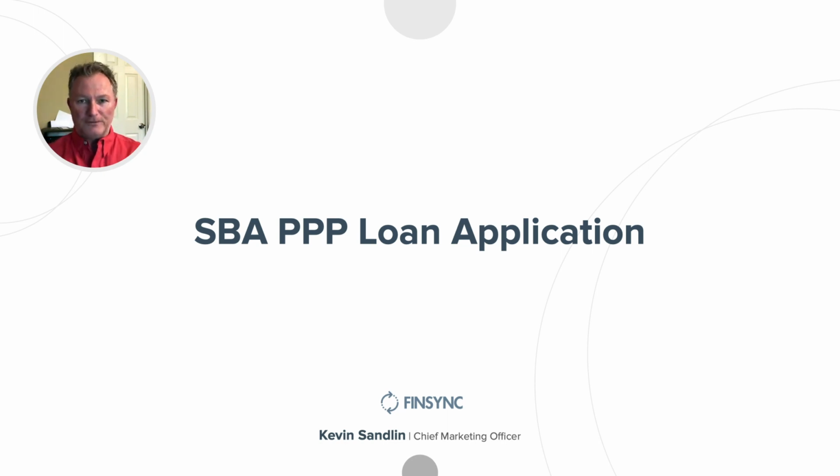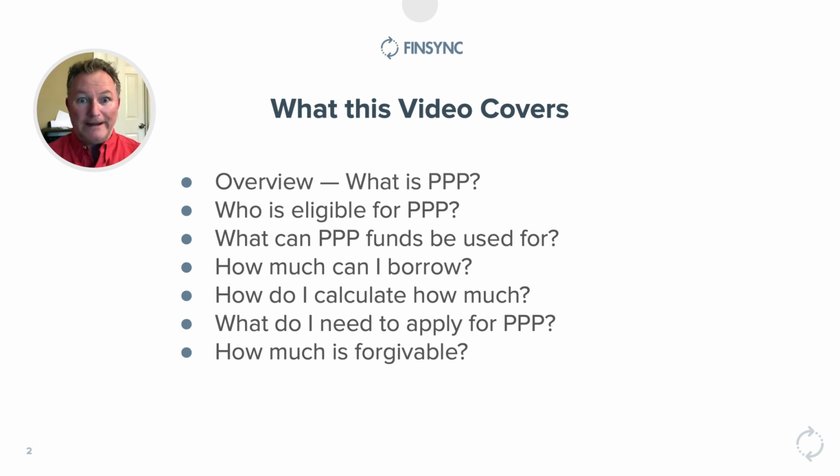Here's what we're going to walk through today. First of all, what is it? And a few things that you really need to know that aren't really in the guidelines. Who is eligible for the PPP or Payroll Protection Program loan? What can you use those funds for when you get them? How much can you borrow and how do you figure that out? What are you going to need to apply when you fill out the application? Because this is a government application, so you're going to need a lot of very specific things.